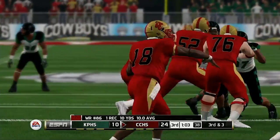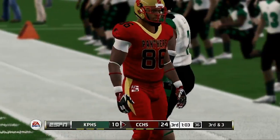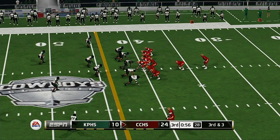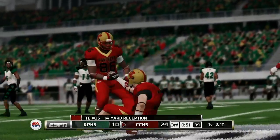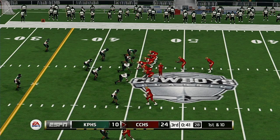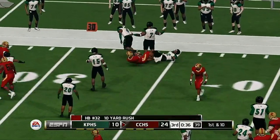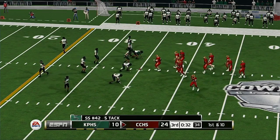Slings it. He's pushed out of bounds at the 40-yard line. Need about 3 yards to get the first down here on third down. He's got it out to his tight end, and he's tackled at the 45. Around the corner. He's taken down at about the 35. First and 10. Ball on the 35-yard line.